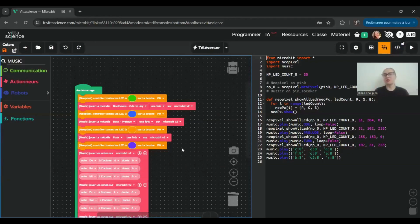So what I did, I counted the duration of each melody. The first melody, Ode to Joy, lasts 16 seconds. The second melody, a prelude by Bach, lasts 9 seconds precisely. The third melody, Funk, goes for 4.5 seconds. And the gam that we have for the rest goes during 8 minutes.